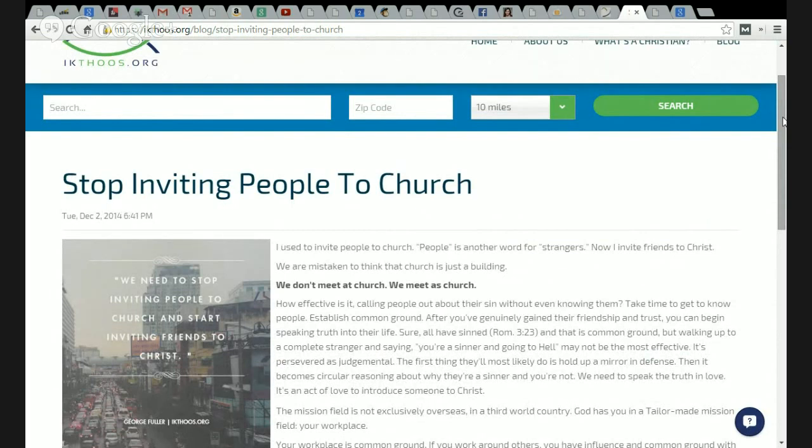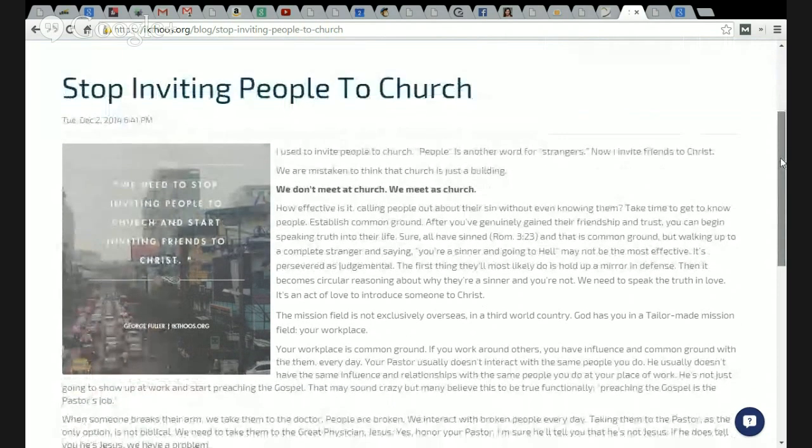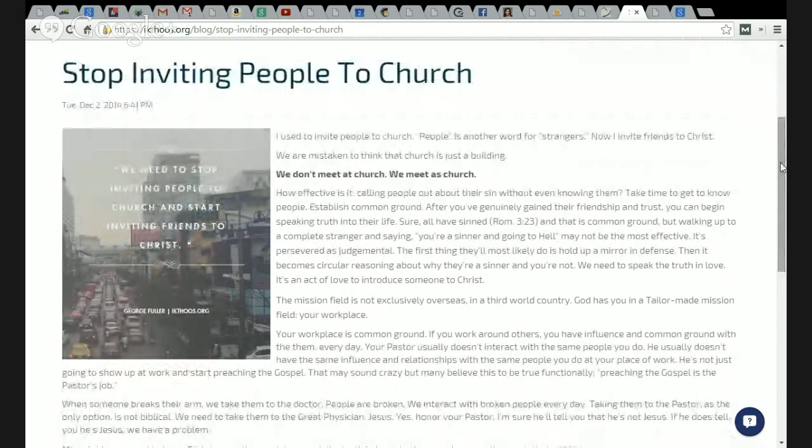We meet as church. And so I have friends out there that I've cultivated relationships with, and they're able to come to me and say, I'm going through this struggle, or this is what's going on, or maybe I noticed something. I can't just walk up to a stranger and say, hey, you're a sinner, you're going to hell. That's not what it's about. So we need to reconsider just inviting people to church so that the pastor can take care of them. We need to be able to be strong in our faith and know Scripture well enough, in season and out of season, as Scripture says, to speak the truth in love to people. But we can't do that unless we have common ground with them.